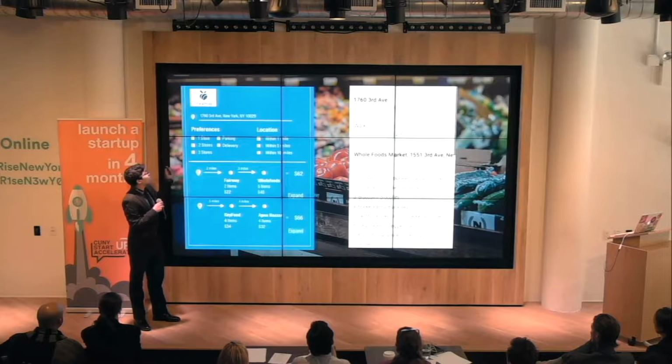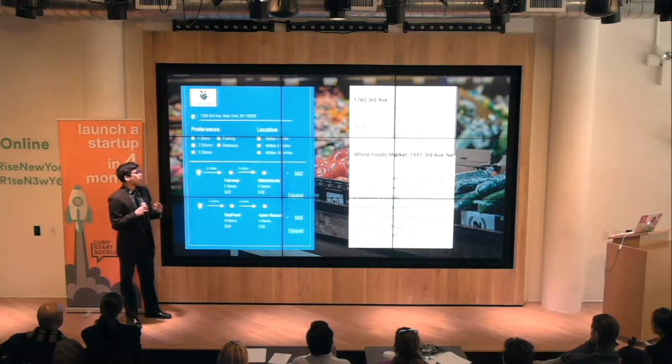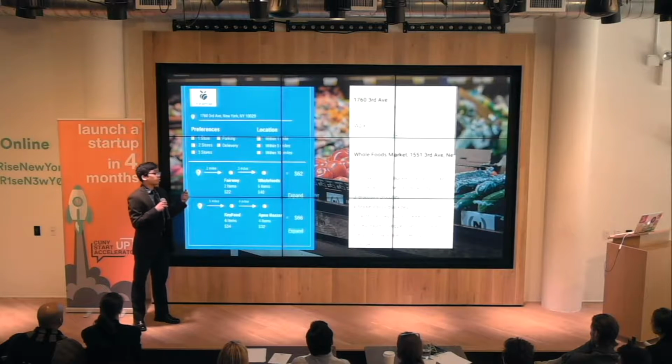Once I'm satisfied with the grocery list that I have, I would be able to change the preferences. The preferences that we have are 1 store, 2 stores, 3 stores, parking and delivery, along with the locations of 1 mile, 5 miles, and 10 miles. I've entered my work address, so from work, I'm going to be getting the groceries that I want. It has outputted that I can go to Fairway, get two items that are just 0.2 miles away. Then I can walk over to Whole Foods, which is just 0.3 miles away.